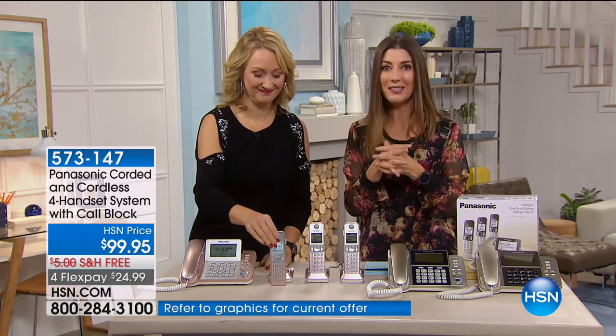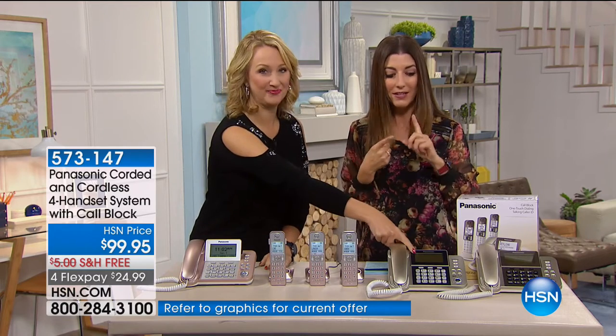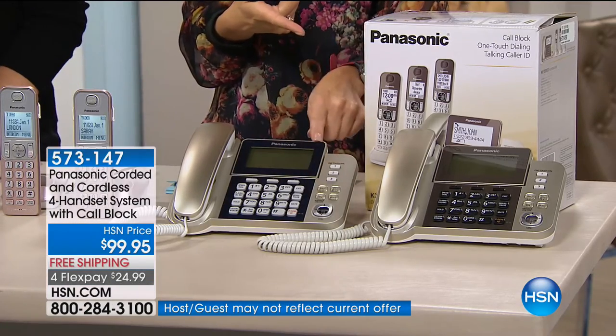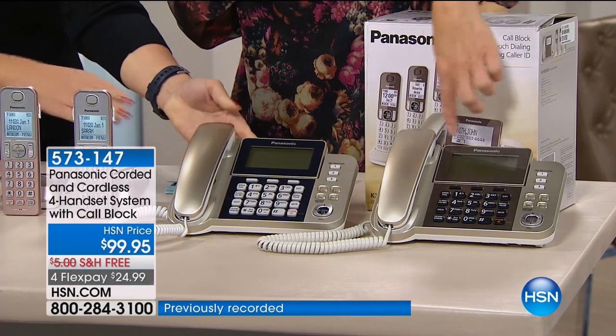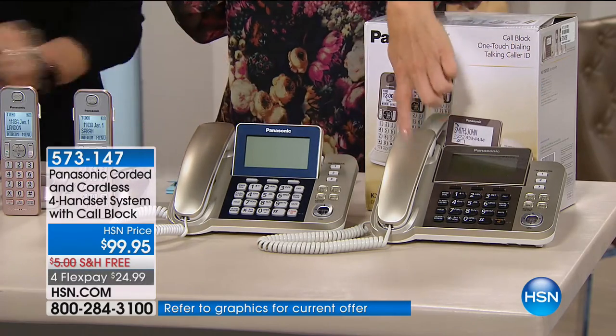Three color choices. We have navy for the first time ever. We have champagne. Look at how pretty. The navy is just going to be the color plate of the center's console. That's our navy, brand new. This is going to be our champagne that everybody is loving, that beautiful sort of high-tech look in the champagne.